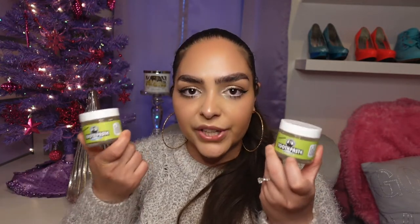I prefer the spearmint flavor. It is my favorite, but I also have the peppermint one here. This one is a little bit harder to find. I do buy these in value packs. I always buy sets of like three.